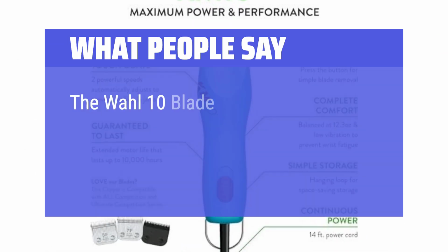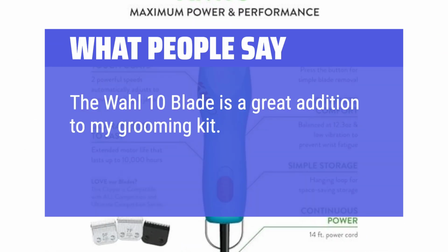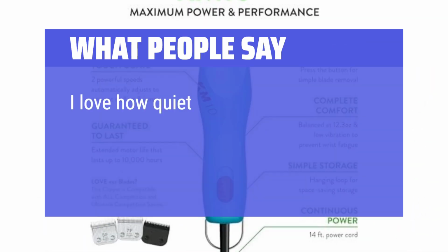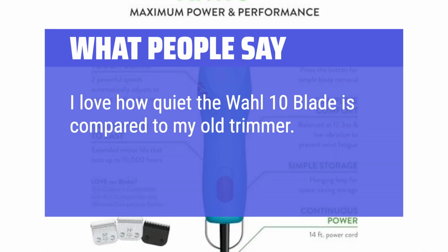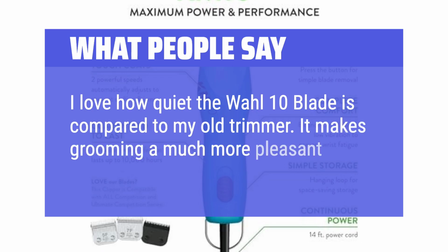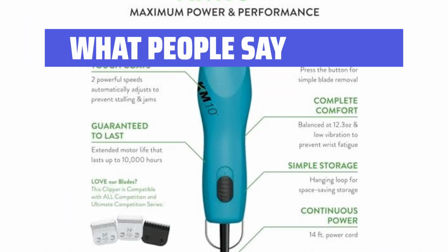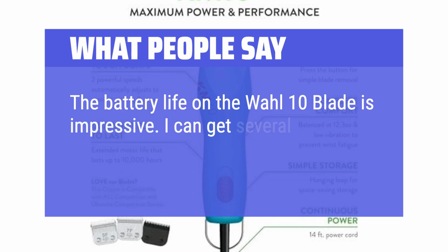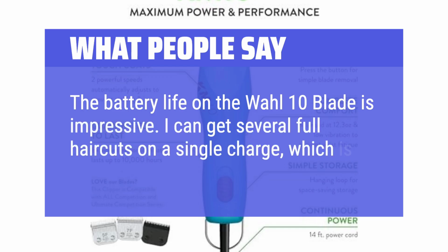What people say. The Wahl 10 blade is a great addition to my grooming kit. It's easy to use and gives a clean, precise cut every time. I love how quiet the Wahl 10 blade is compared to my old trimmer. It makes grooming a much more pleasant experience. The battery life on the Wahl 10 blade is impressive. I can get several full haircuts on a single charge, which is very convenient.